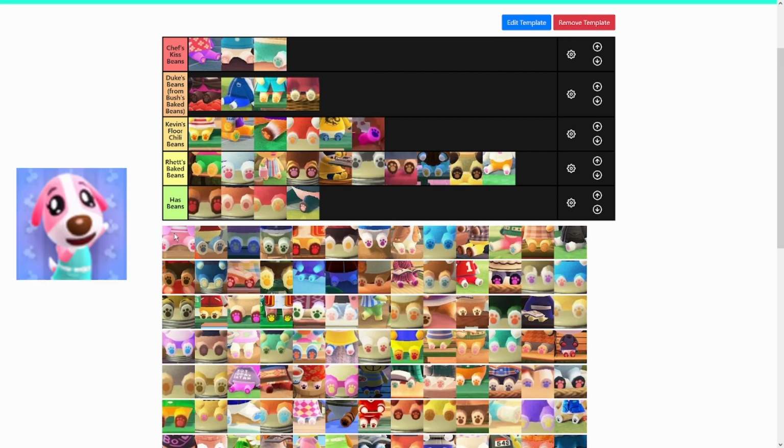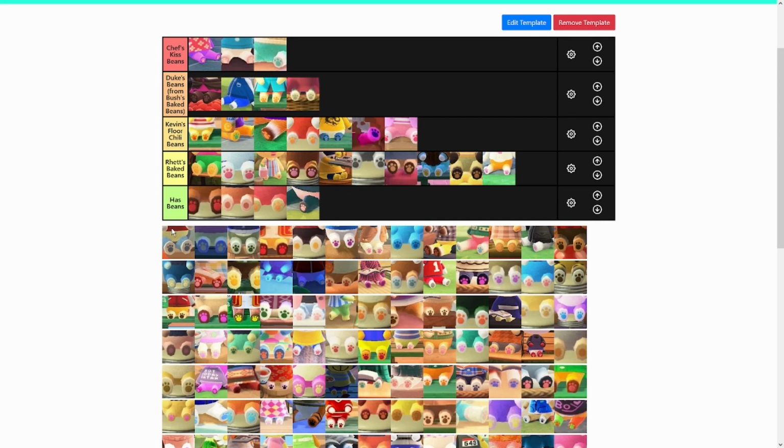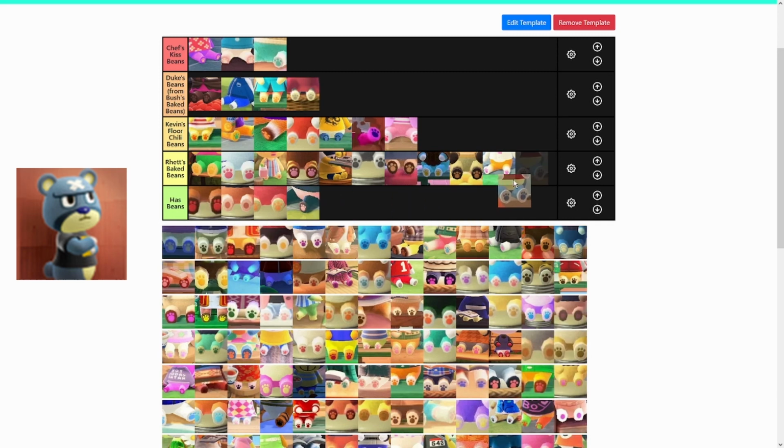Next we have Cookie. Cookie's beans actually look like real cookies. Like, these look scrumptious, to be honest. And I think for that reason, she's going into Kevin's floor chili beans. Definitely some famous cookie beans. Next, we have Kurt. Kurt has some interesting beans. I think these would definitely be on par with Rhett's baked beans. After that, we have Daisy. The lavender little paws, and then her white beans.